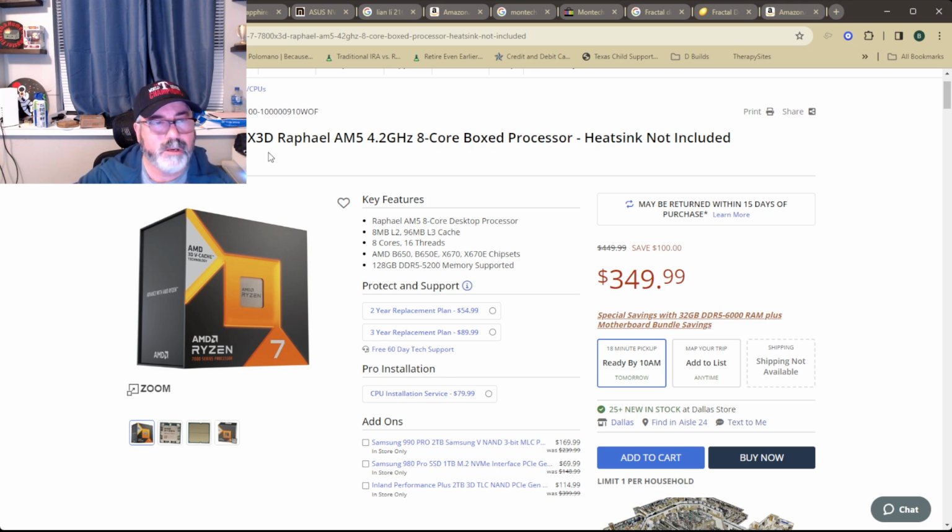So if you were doing a mini ITX build and you wanted a CPU that wouldn't be a problem, where you wouldn't get bottlenecked, I guess is another term, like you wanted to really have a good gaming chip, this would be one you'd consider.